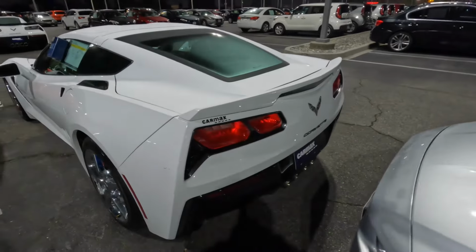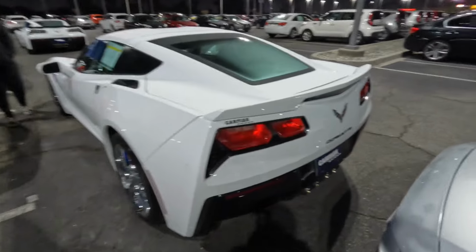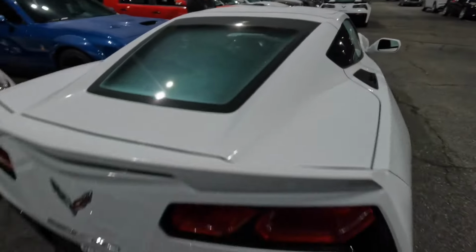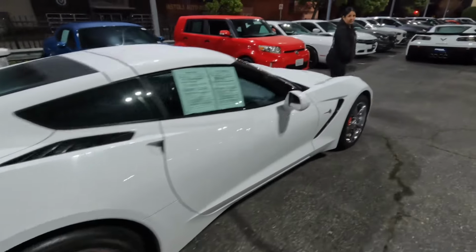Oh yeah, this might be the CarMax location to come get my videos all the time, huh? Yeah, it's a little bit of a hefty drive from Long Beach, but yeah, look at that. This is nice, y'all. Comment down below what y'all think about this Corvette.